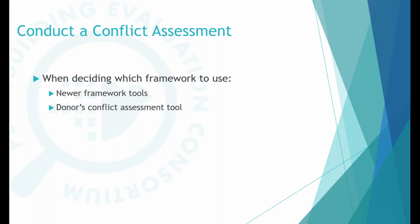The first step on conducting a conflict assessment, I think most of us are familiar with conflict assessments within the field, so I'm not going to go into a lot of detail, but one of the key recommendations here is obviously, well, what conflict assessment framework do you use? We recommend that you look towards newer framework tools since they'll incorporate modern advances in the field. And one of the more obvious aspects is that if your donor has their own conflict assessment tool, you should make sure to use the one they require.